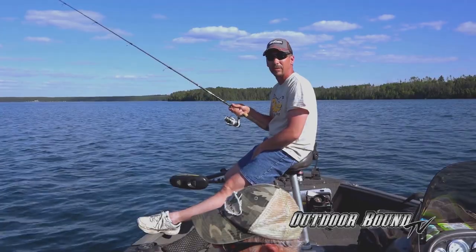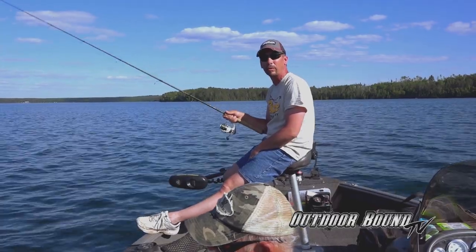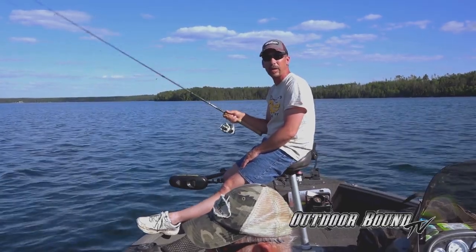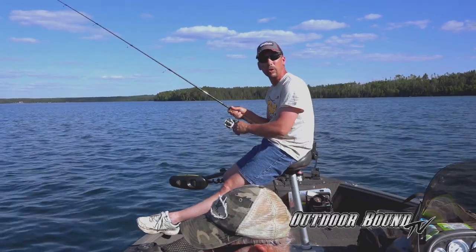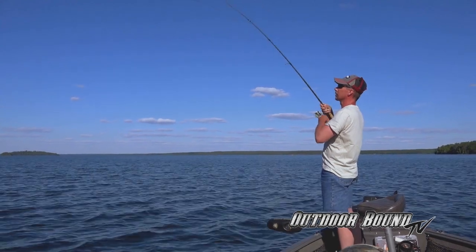It's nice and warm. We got about a 5 mile an hour north wind. We're drifting a sand flat here. We're starting out in about 100 feet of water, going up into about 30. We are using some nice Castmasters, not tipped with anything right now. Every drift that we come through here, we're getting a couple of fish, getting a few that we miss. It's a good afternoon.